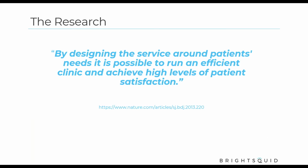A couple of quotes from the research that Jeff pulled out and shared with us here for this presentation. By designing services around patients' needs, it's possible to run a more efficient clinic and achieve higher levels of patient satisfaction. Now, I'm not going to read every word on the screen to you today, but I think this one's really important: quite often systems and methods are implemented in an organization, whether it's a medical clinic or a restaurant, by happenstance rather than by design. And by actually designing your systems and being thoughtful about how you put those things into place, we will often wind up with a much better, more efficient service.